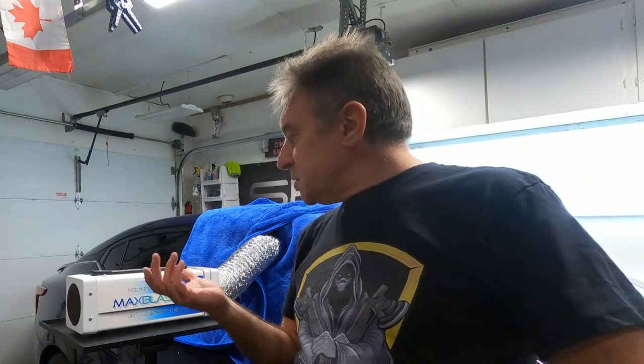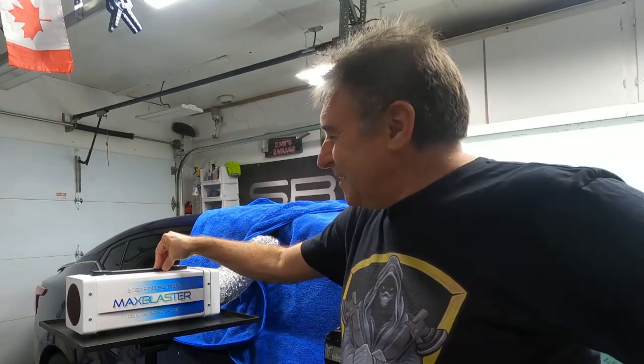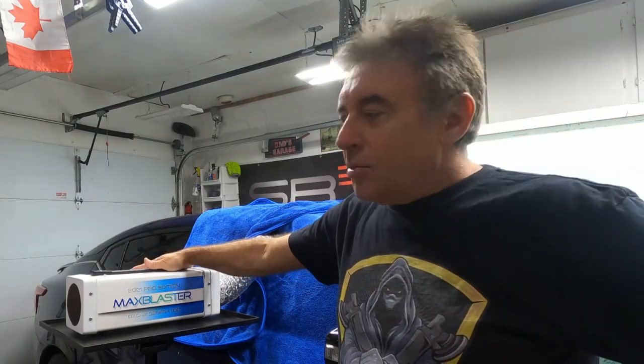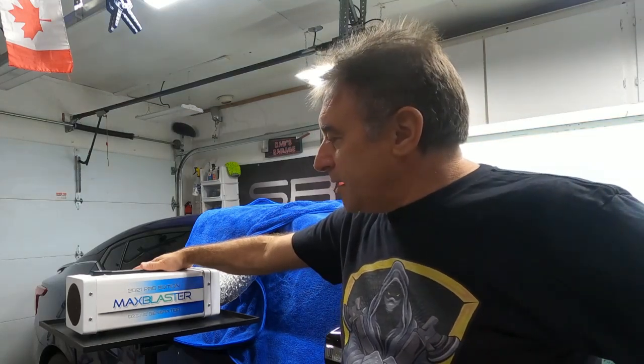Now, this machine here is phenomenal for getting rid of odors, okay? I learned about this machine from Scott Blay. Shout out to Scott. And he was dead on about this machine. He was claiming about how awesome it was and how it would cut the car times down, and he was spot on. I mean, this machine is fantastic.